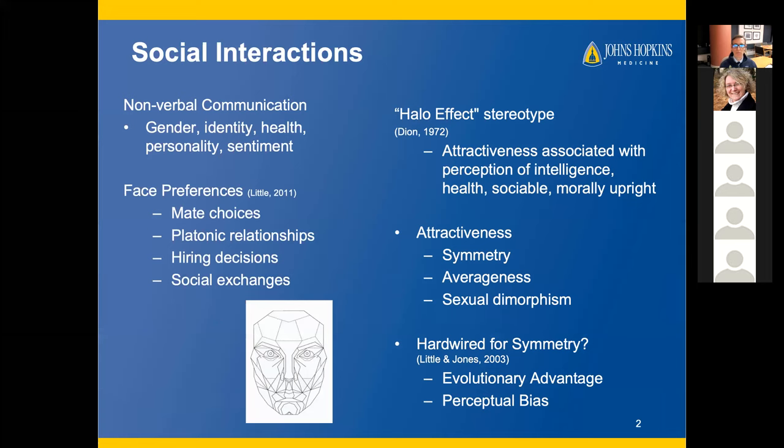So just a little highlight: every time we go out into public, our face is a sense of our identity. It displays who we are, our identity, our health, a lot of times our personality. It has a big influence on mate choices, friendships. There have even been studies showing it can influence hiring decisions. And there's the study by Dion that highlighted this halo effect stereotype, where improved attractiveness, which is defined by symmetry, averageness, and sexual dimorphism, brings an increased perception of intelligence, health, and appearing to be more social and even more morally upright.